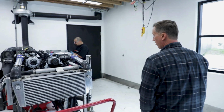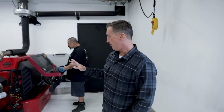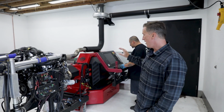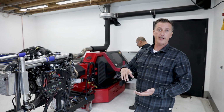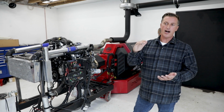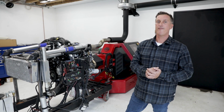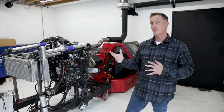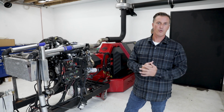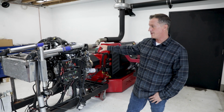So, got Cheeto over here. Cheeto's setting up the dyno right now. We'll be running that in just a couple minutes. But a little bit about the dyno. This is a DYNOmite engine dyno, and specifically a diesel dyno. With the diesel dyno, we've got much higher amounts of torque that we can put into it. It's capable of handling about 5,000 foot-pounds of torque, which is huge. A gas dyno is probably 1,000 foot-pounds of torque at most. So it's specifically designed for this engine.